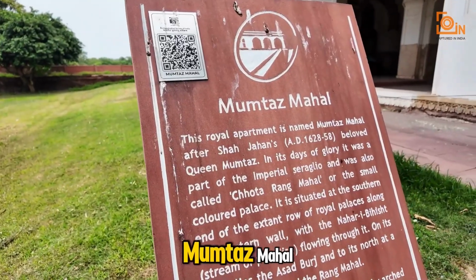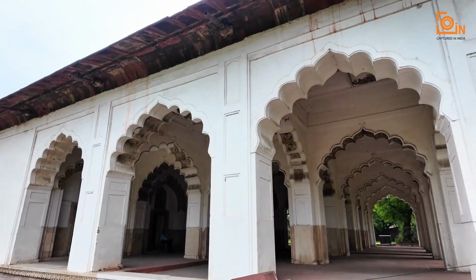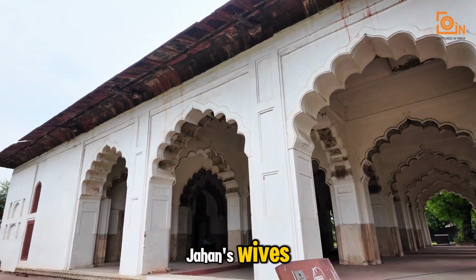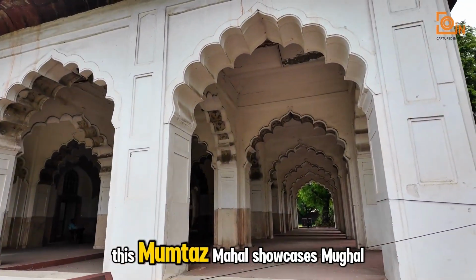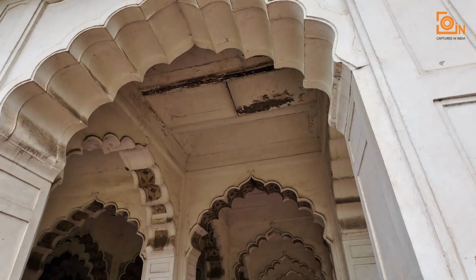Next, we are moving to Mumtaz Mahal. So, originally, it was a palace for the royal women, named after one of Shah Jahan's wives, for whom he had already created the Taj Mahal, one of the seven wonders of the world. This Mumtaz Mahal showcases Mughal domestic life and artifacts.